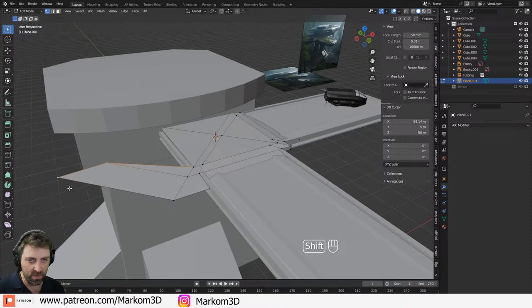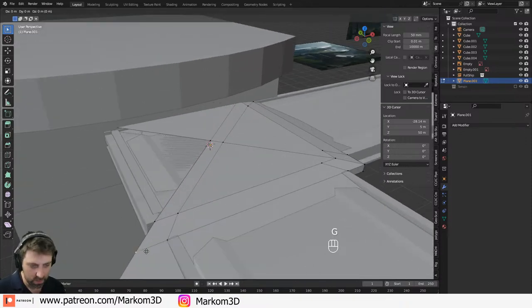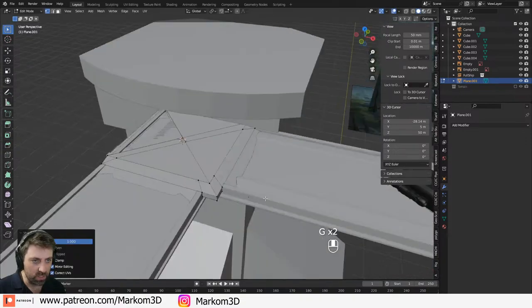There we go. Let's grab that. Let's grab that. Delete those vertices. Actually, G G. And we'll just close this off.